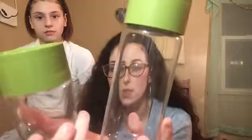But I found these vintage Pyrex jar things. These are from the 70s. I looked them up. But yeah, they're super cute. They're like in perfect condition. I love them. I'm not the biggest fan of this color, but I am a big fan of vintage and I'm a big fan of Pyrex, so why not? And they were like a dollar.